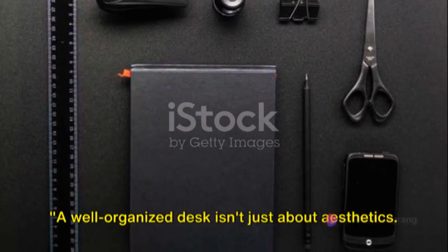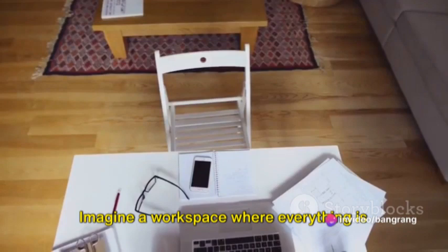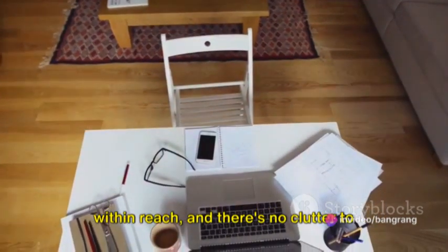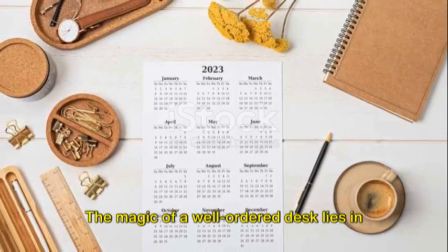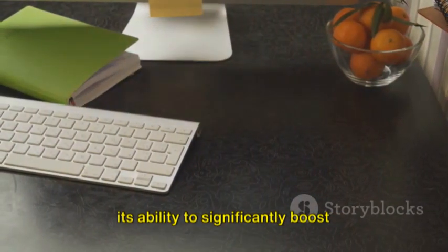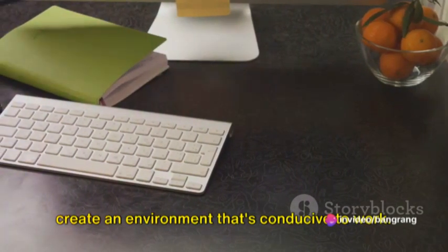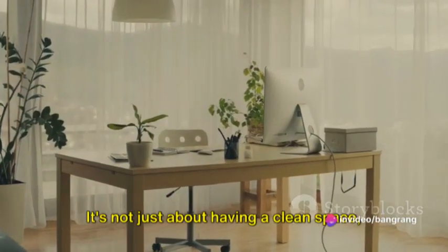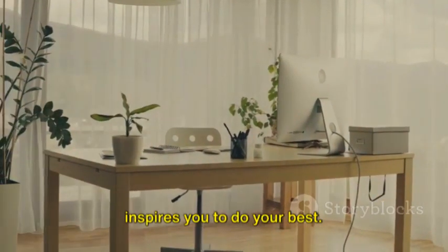A well-organized desk isn't just about aesthetics. It's a productivity powerhouse. Imagine a workspace where everything is within reach, and there's no clutter to distract you. The magic of a well-ordered desk lies in its ability to significantly boost productivity, reduce stress levels, and create an environment that's conducive to work. It's not just about having a clean space, it's about creating an environment that inspires you to do your best.